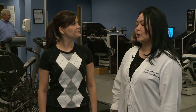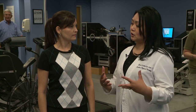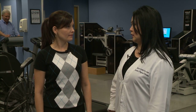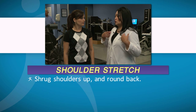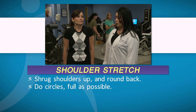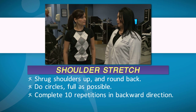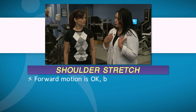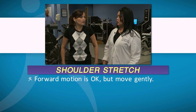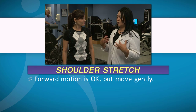Great. Sometimes people get some discomfort or soreness into their shoulders and shoulder blade areas too, so sometimes we give some stretches and activities to that area as well. Some people actually do this automatically. One is just to shrug your shoulders up and round them backwards. You just want to do circles as fully as you can tolerate it. Again, advice is to do about 10 in that backward direction. You can also go forward, but we don't like to emphasize that too much. Right, because that encourages us to have this forward bent position that is not really healthy for the neck and shoulders.